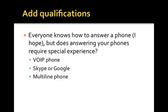So for instance, hopefully everybody knows how to answer a phone, but does answering your phones require special experience? Do you use VoIP, voice over IP phone? And if you don't know what that is, you don't use it. Do you use Skype or Google online phones? Do you have a multi-line phone? Is there a particular way you want the phone answered? Whatever your processes are, you will have to do some kind of training.